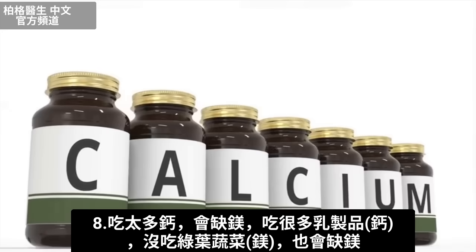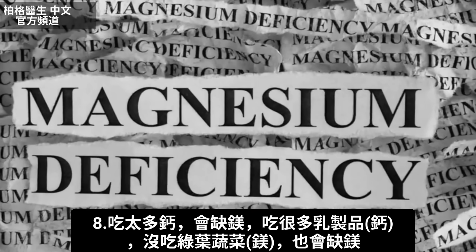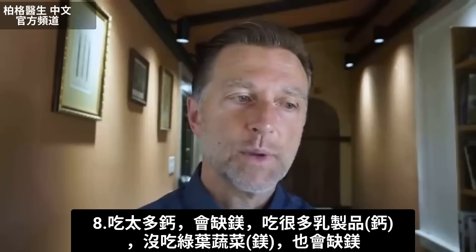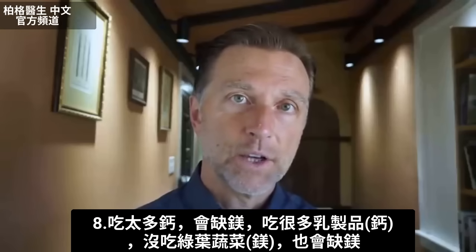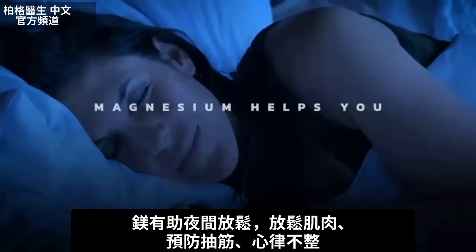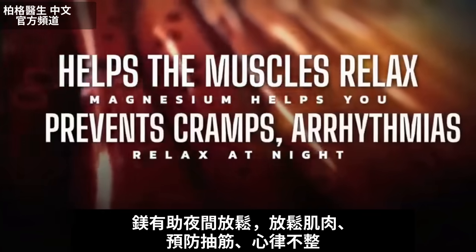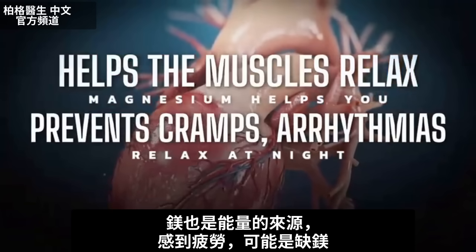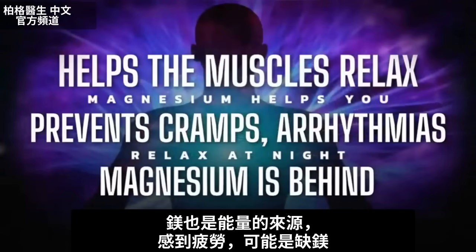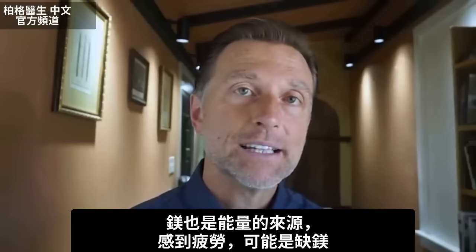If you are taking too much calcium, you can actually create a magnesium deficiency. This also goes along with consuming a lot of dairy without leafy greens. You create a magnesium deficiency. Magnesium helps you relax at night, it helps the muscles relax, it prevents cramps, arrhythmias, and also magnesium is behind energy. So if you're fatigued, chances are you might be magnesium deficient.